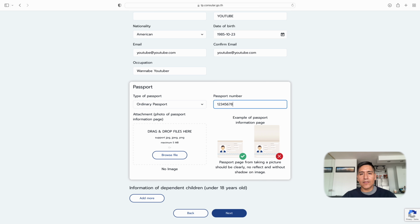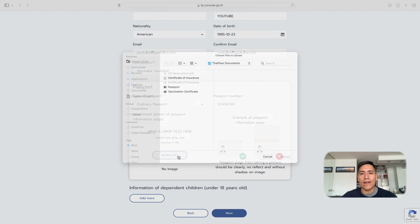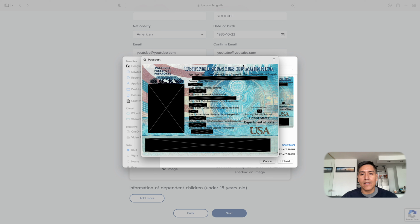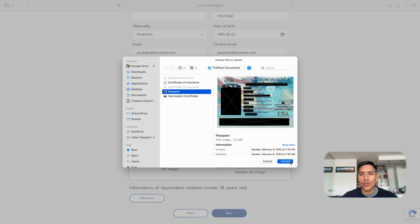And this area, just be a little bit careful because this happened to me. Just make sure you use the approved formats, and that it looks just like this. So it tells you, they want the format to show, or the picture to show just your information and this side of the passport. So make sure you crop it right.